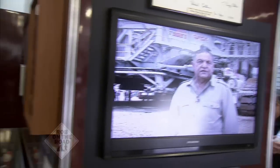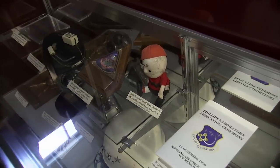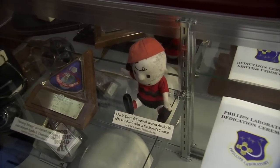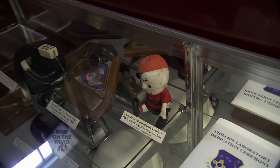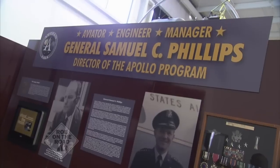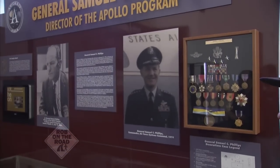And here we have an exhibit about the moon. Tell me about this little Charlie Brown doll. This Charlie Brown doll was a very special artifact for us. It was presented by the astronauts from Apollo 10. They were the ones just before the first moon landing. They actually circled the moon, had this Charlie Brown doll with them in their capsule, brought it back to Earth after getting within 9 miles of the moon, and presented it to General Samuel Phillips, the director of the Apollo program. My goodness. And I see you have some really cool things hanging from the ceiling.